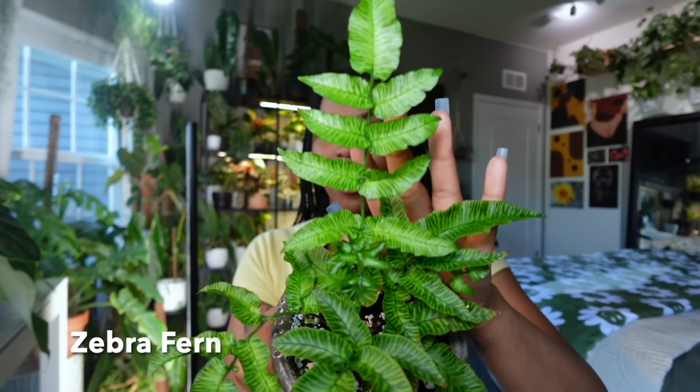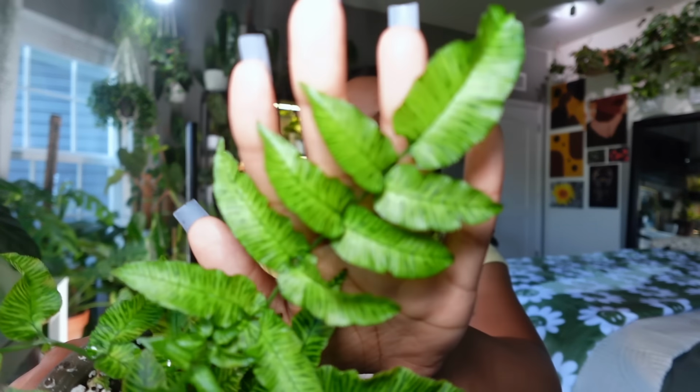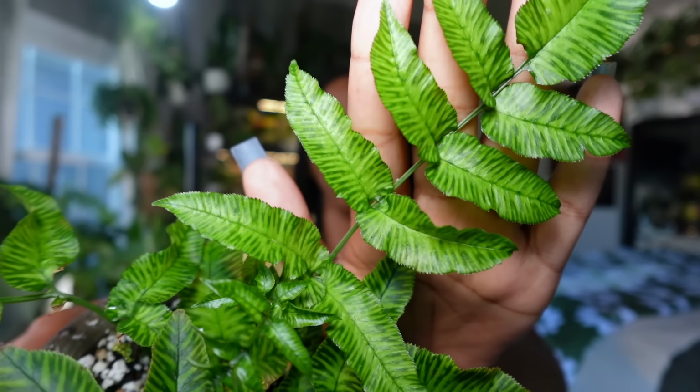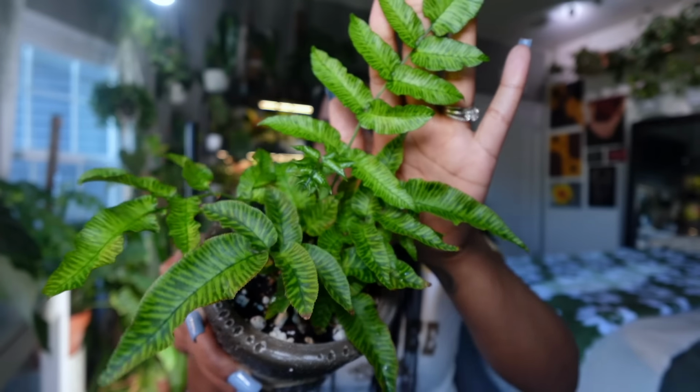So this next one I don't think is really rare per se, but I'm not a big fan of these plants, so I never get them. So obviously, I'm not gonna hear about them a lot, but this one definitely caught my attention. This is the zebra fern, and the only reason I got this fern was because of the stripes and the beautiful contrast on these leaves. Oh my gosh, it is so beautiful, you guys. And the way that it grows, the growth pattern of it.